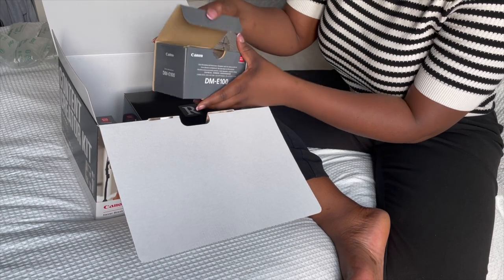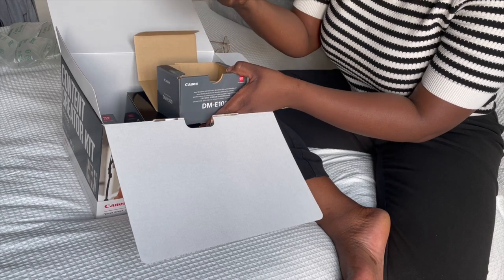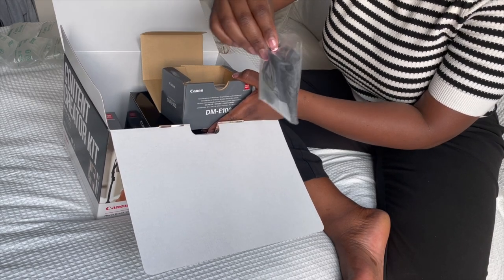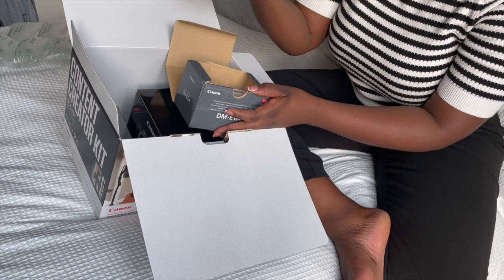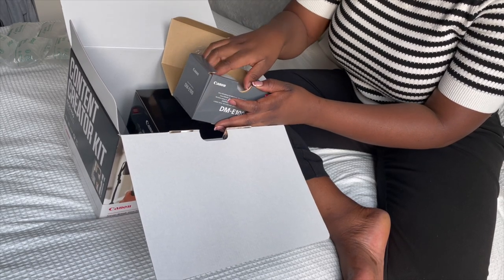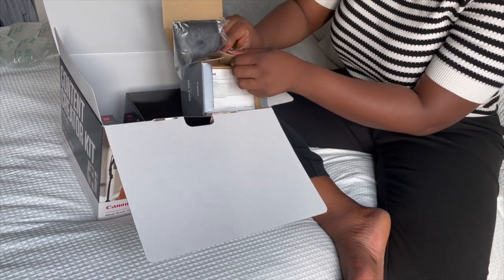What is this? Ooh, okay, so this is the mic fluff thing, where, you know, to block out external noise, I suppose. So that's the one thing in this box.